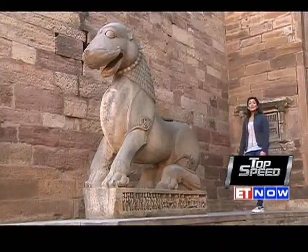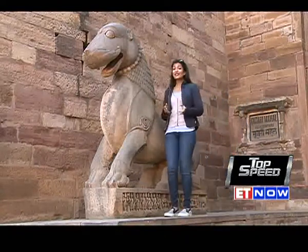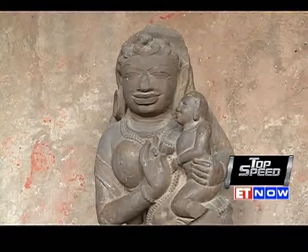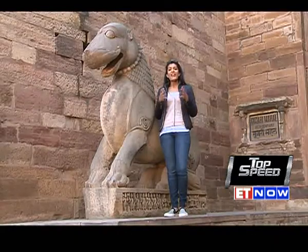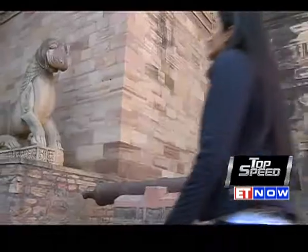The Gujri Mahal was built by Raja Man Singh Tomar for one of his wives, but it's now been converted into an archaeological museum. And here you can see some of the finest stone sculpture of the era, as well as bronze artifacts and weaponry. And they're all really evidence of the skill level of the artisans of that time.